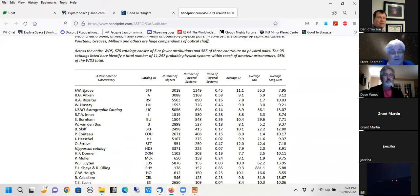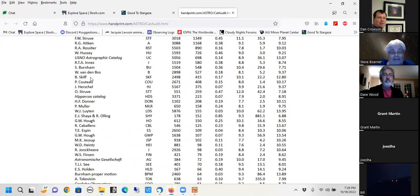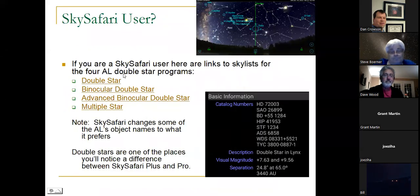Because if you look at this list, these are different double star catalogs. And truthfully, you may not have heard of the Struves, or you may not have heard of Burnham, or further on down, here's Herschel, you know him. Here's another Struve. If you go through this list, this is a lot of the big names. And some of these have been around for quite some time. I'm going to close that and go back to this.